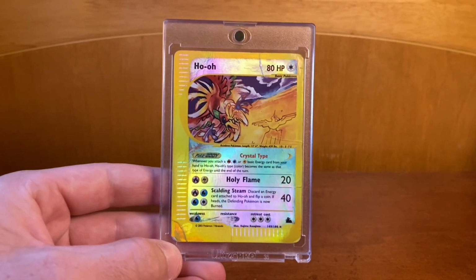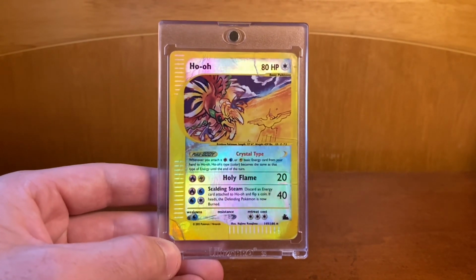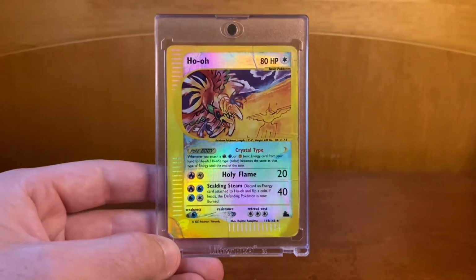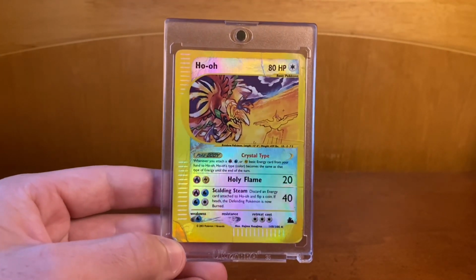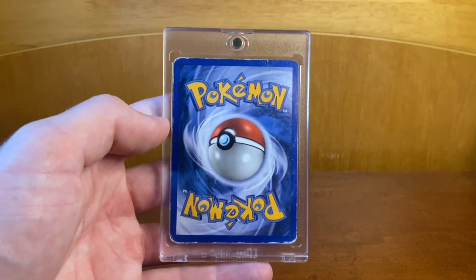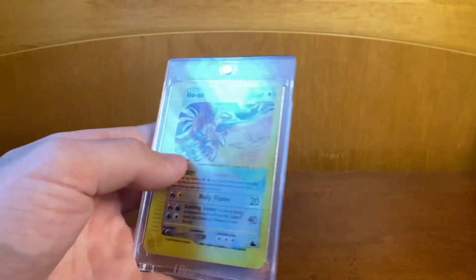It has a price right now of about $180, and I would like to note for cards such as this, I did my best to get a good, accurate price based on sold and current listings on platforms such as eBay, because as you can tell, this card isn't in the best of condition. That last Steelix we looked at, that was in really good condition. This card, though, is in pretty beat up condition.